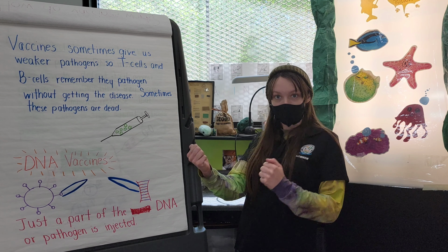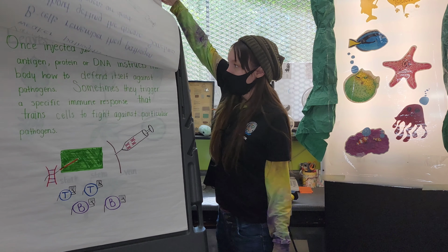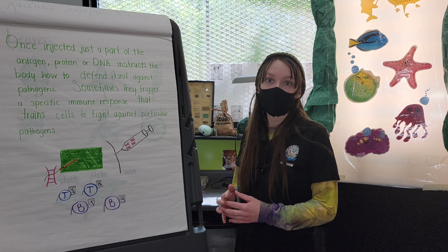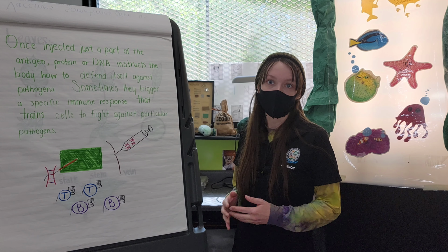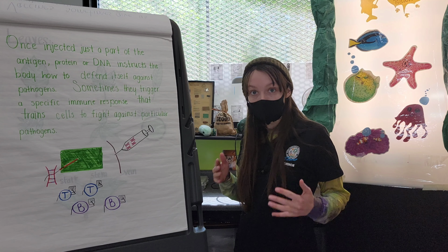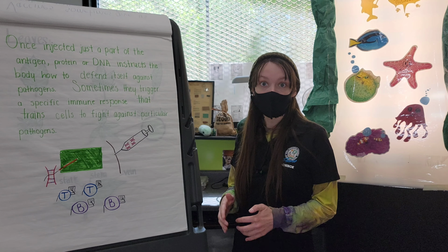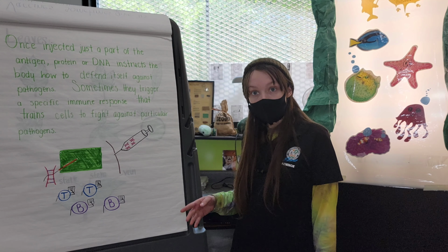There is a new type of vaccine called a DNA vaccine. The way DNA vaccines work is sometimes just a part of a germ is injected from a vaccine. Sometimes it's just a part of a germ, sometimes it's a particular protein that will produce an immunity response that will teach our memory T and B cells how to fight off a different type of germ. When these proteins or parts of germs are injected, they have the same effect, but they're actually a lot safer than injecting weaker germs because it's not the entire germ at all. It's either just a part of it or a protein that's unrelated that will produce the same immunity response, so that if our body ever does come in contact with that germ, it will know exactly what to do.